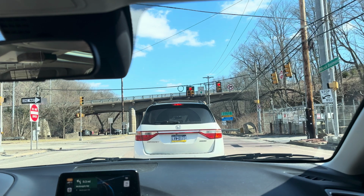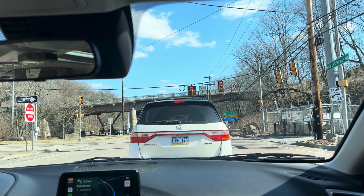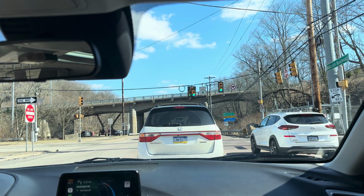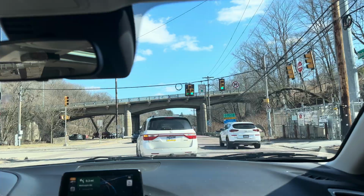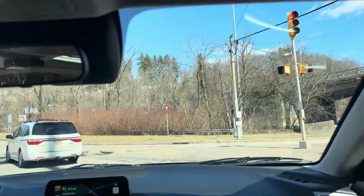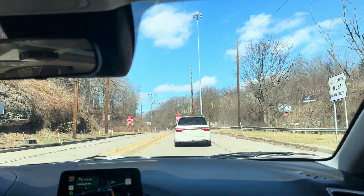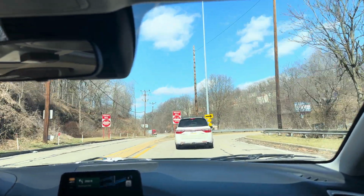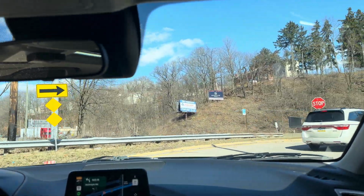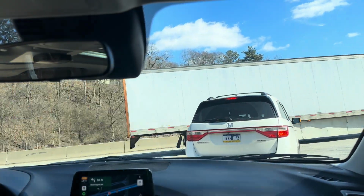So here we are again, Babcock Boulevard. If I were to go straight here, we'd get down into Millvale and get closer to the river. But instead, I'm going to go left, and we are going to get onto McKnight Road and have a pretty easy shot right not only into the city, but then out the other side over to the eastern suburbs. Well, not suburbs, excuse me, still in the city, but we'll be in Oakland. We could go to the eastern suburbs.